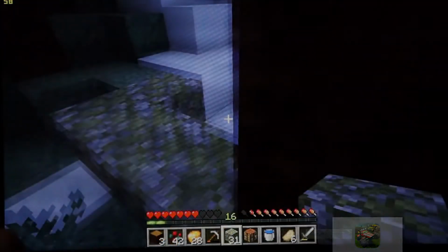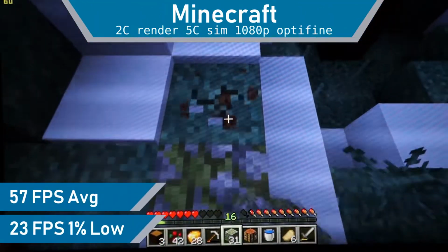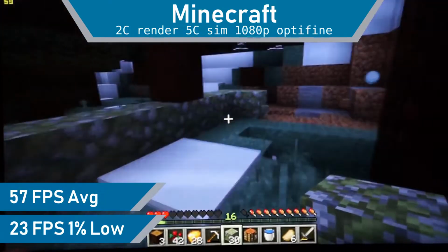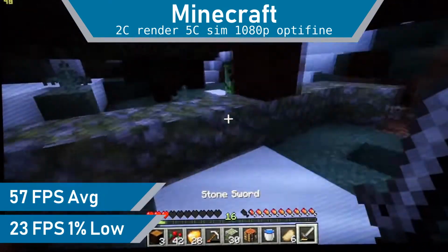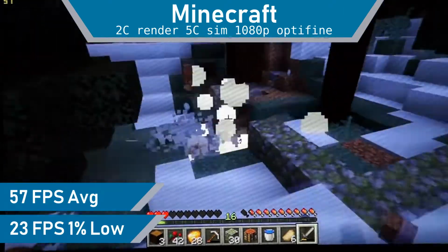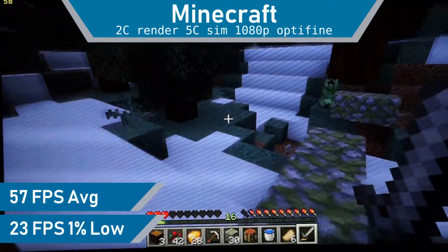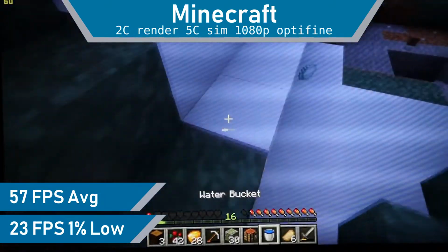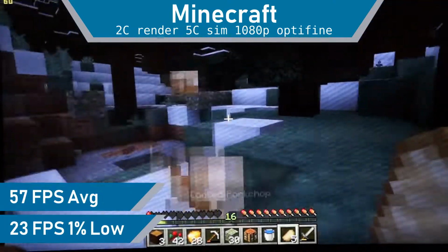No. So, starting with Minecraft with the Optifine mod, we see decent performance at 57 FPS on average, but with horrendous 1% lows at 23 FPS. However, it did still run good enough for me to forget I was benchmarking, and if I was a kid, I'd be over the moon.